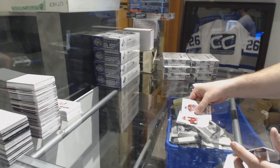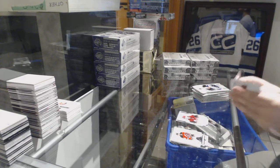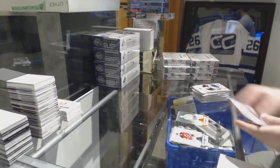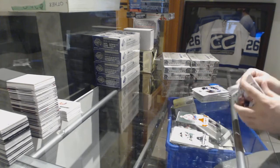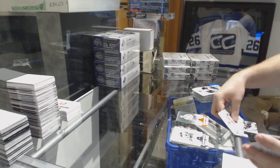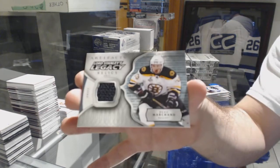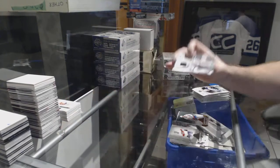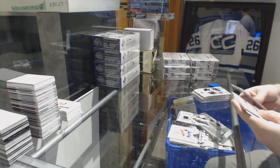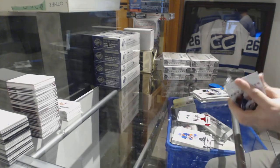Clayton Keller /999 for the Coyotes. Orange number /55 of Alex Ovechkin. Lord Stanley Legacy Relics for the Boston Bruins, Brad Marchand. We've got a red base parallel /299, Jamie Benn.